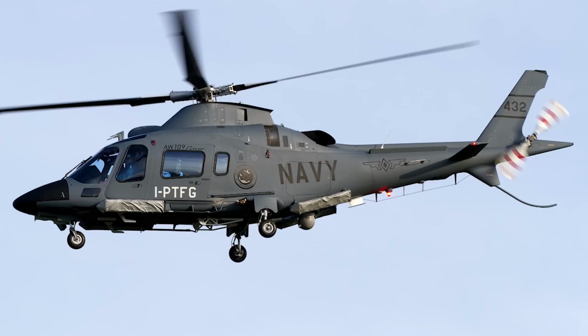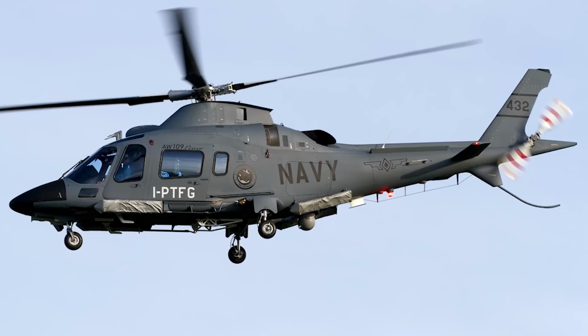Now moving on to Italy. Well, not exactly, we're still in Sweden, but what I mean is that Sweden uses an aircraft that was manufactured in Italy, and that is the AgustaWestland AW109.